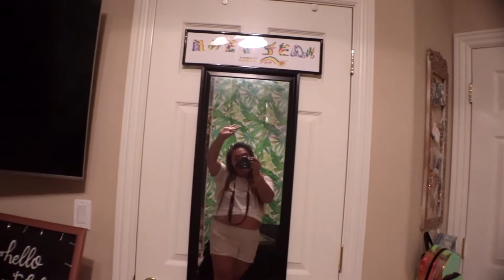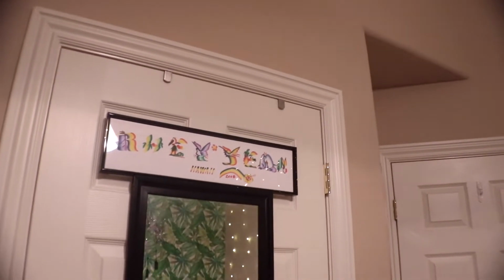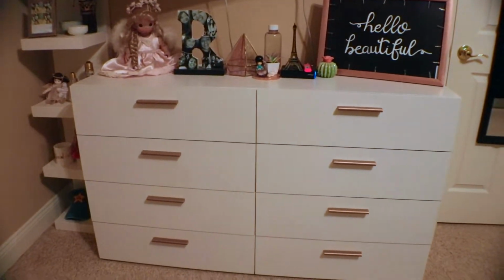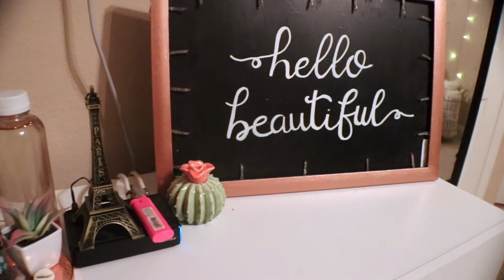So across from that wall is my walk-in closet. Hey, it's me. And on top of my mirror is my name that I got done in Hawaii. And this is just my TV and some drawers that I have a lot of junk in. On top of my drawers, I have this Hello Beautiful sign.